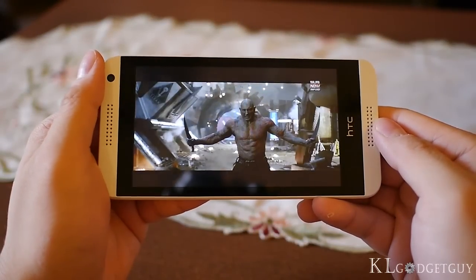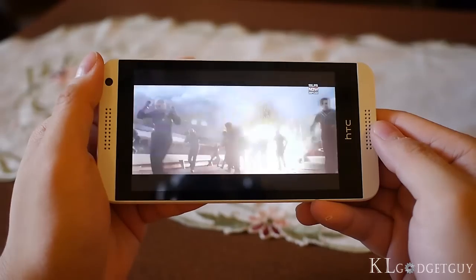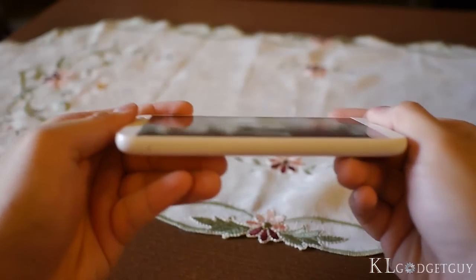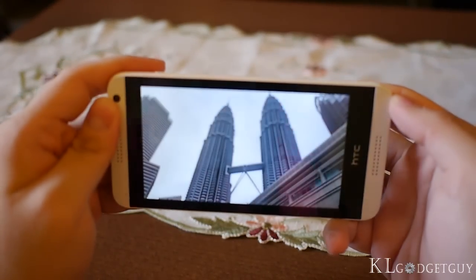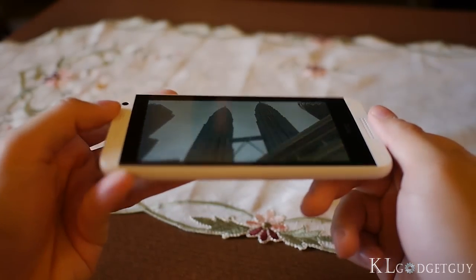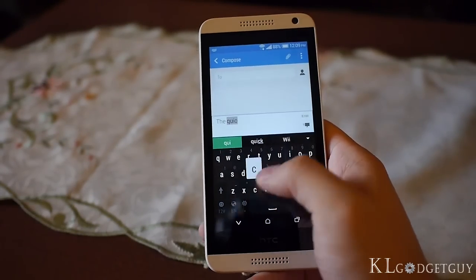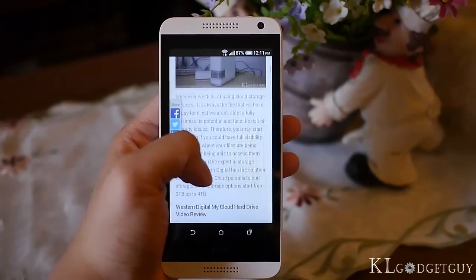HTC didn't mention the display technology used on the phone, and despite having yesteryear's Quad HD resolution, it doesn't feel or look pixelated when you look at it. Color saturation and viewing angles are great, which makes you doubt if the display is really a Quad HD display. One-handed operation is perfect. Touch response is also great and precise, just like any HTC smartphones today.